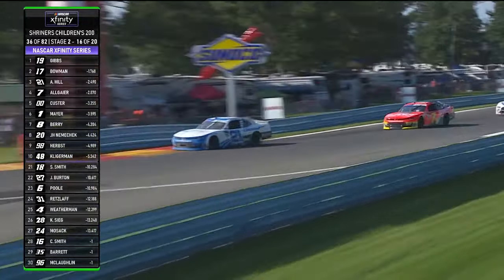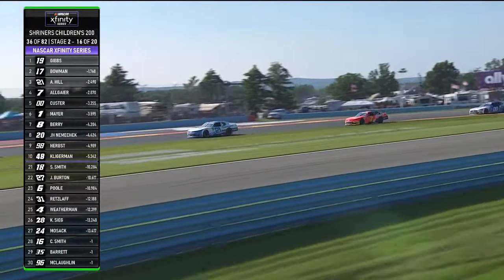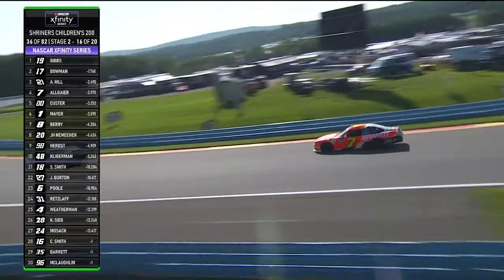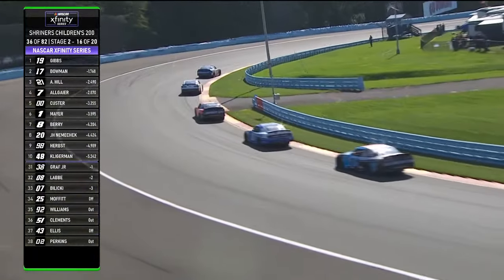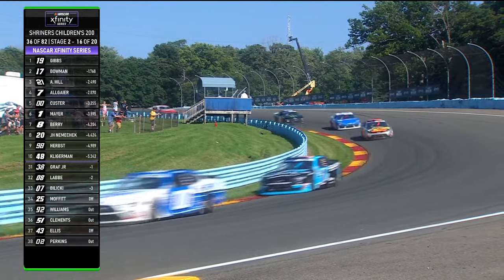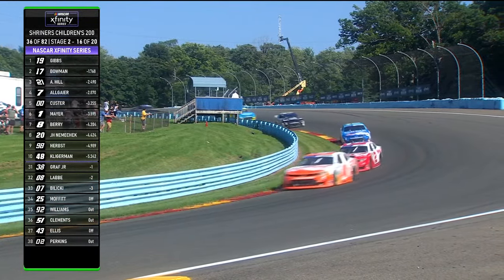Nobody really able to close ground on Gibbs. The car's coming through the bus stop here. Bowman in 2nd, still 2 seconds back. Austin Hill now steadily moving through the field. This guy surprises us every week at tracks we don't think he usually runs well at or should run well at. And here he is running 3rd, stalking Bowman.